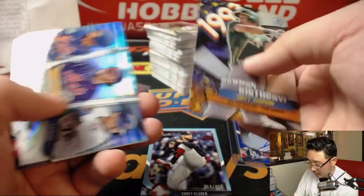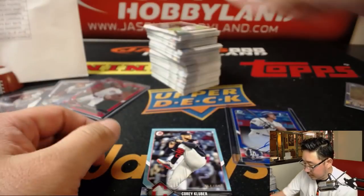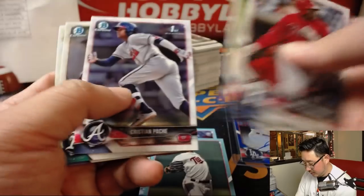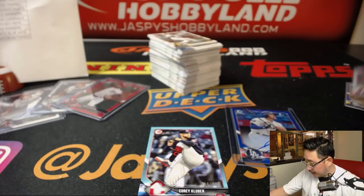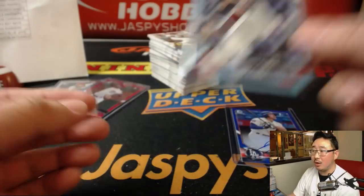Corey Kluber to $4.99. Steven Gonsalves to $4.99 for the Twins. That'll go to Bruce and the Twins. And Kluber goes to Chris.